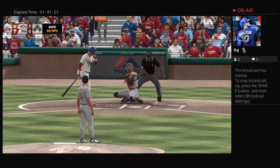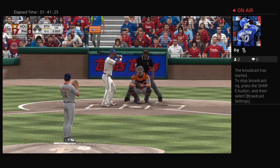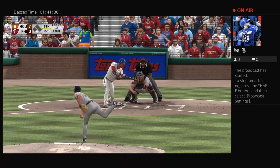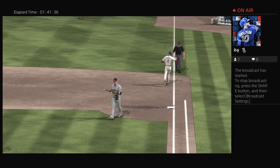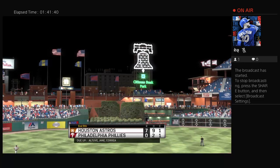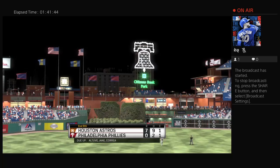And this pitch is taken on the inner half for strike 1. Bases are empty here with 2 men out. Down the first baseline. And he'll step on the bag himself, and the inning is over. This one pretty well in the bag. We've played 8 full. It's the Astros 7 and the Phillies nothing.